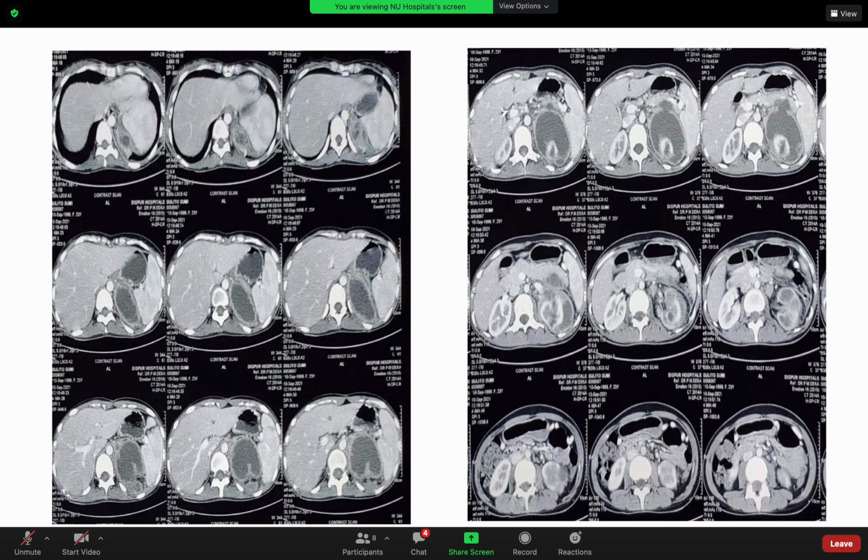And then can you see the involvement of the pancreas? Is there anything with the tail of the pancreas? These are all normal structures which you are supposed to talk about. All right?